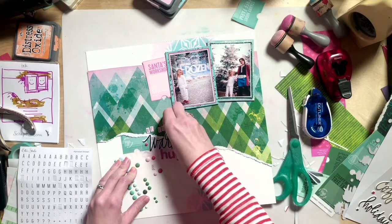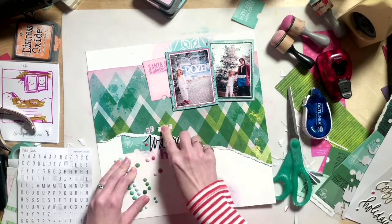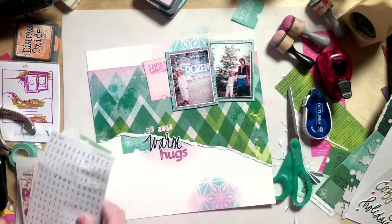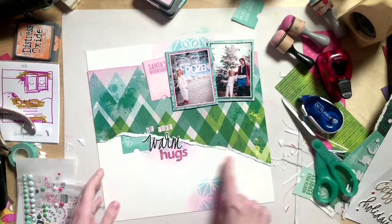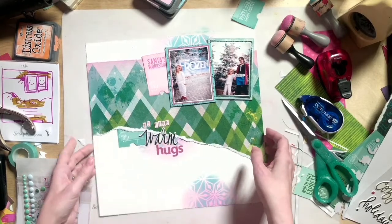Lane says I need to staple my part twos. You're right. Okay, we like warm hugs. We like pink letters. Okay. Journaling's going to go across here. I better stick that down before I get told off.